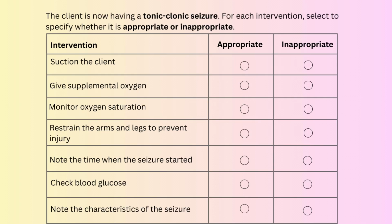Question number 4. The client is now having a tonic-clonic seizure. For each intervention, select to specify whether it is appropriate or inappropriate. It is inappropriate to suction the client during seizure because the client could be clenching the teeth and forcing the mouth open can cause severe damage. Give supplemental oxygen and monitor oxygen saturation are both appropriate interventions to prevent hypoxia. Restrain the client during seizure is inappropriate and can cause harm. Pillows can be placed under the head and pad the bed rails to prevent injury.